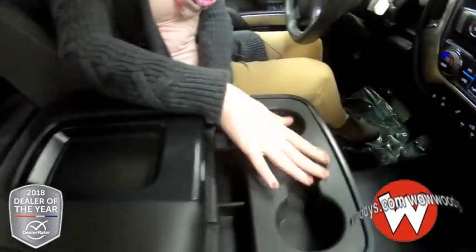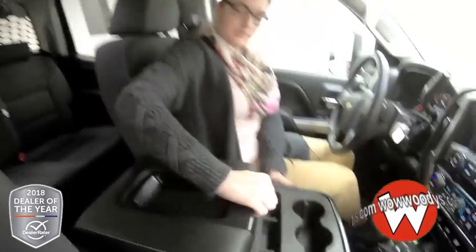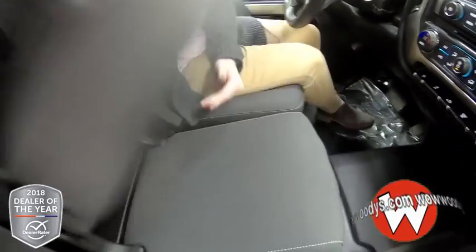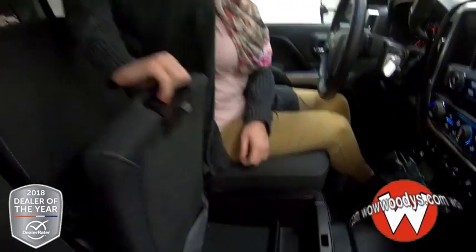And then looking at your center console, you have 3 cup holders. Can open that up for some space in there, and then this does fold up so you can fit a 3rd person in this front seat, and then you have more room down below as well. Then looking up, you have OnStar, which is subscribable, and universal garage door openers. So let's look at those back seats.